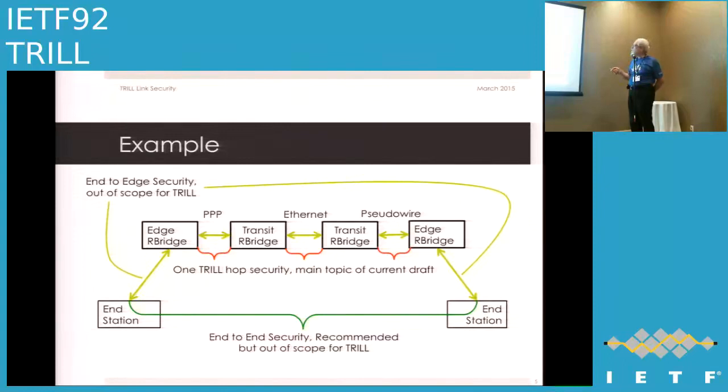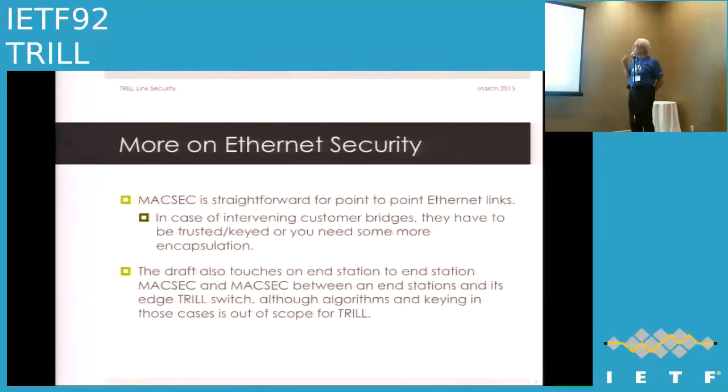Next slide. On Ethernet security, just a little bit more. Using MACsec between RBridges is very straightforward with the most common point-to-point link, because it's point-to-point. You could have tunneling things in between, like this point-to-point link could really be carrier Ethernet, it could be all kinds of things in the middle, as long as it's transparent. But if you have a bridged LAN with customer bridges between these two RBridges, then MACsec is defined to work to the next bridge port. So you either have to get the right keying to the bridges, and you have to kind of trust them. The draft just needs to talk about that. It's not too big a deal.